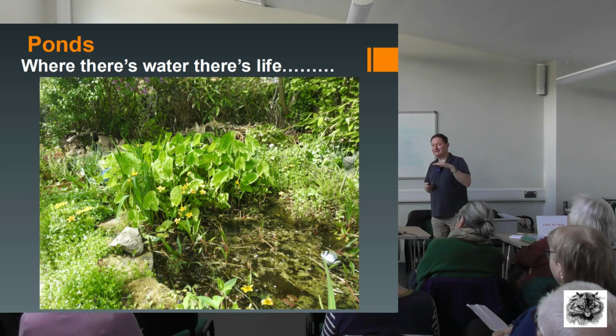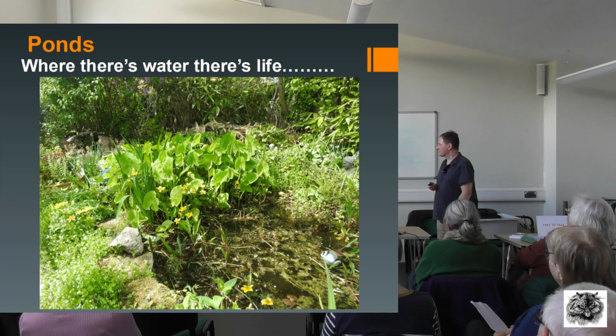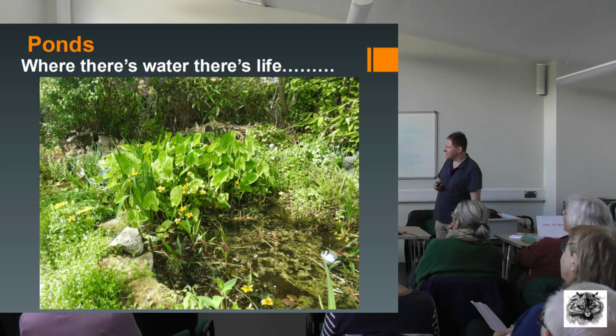If you've got a shallow water body, it's going to be different, because it will dry and it will freeze. So you need to think about that. They also require brutal management to stop things like the marsh marigolds and the greater spearworts and stuff completely taking over.